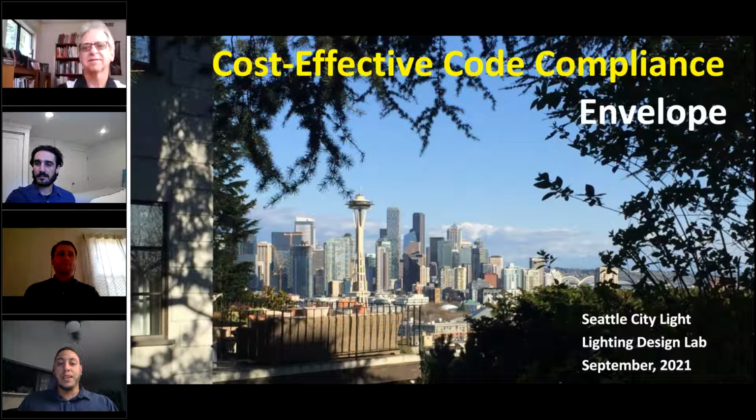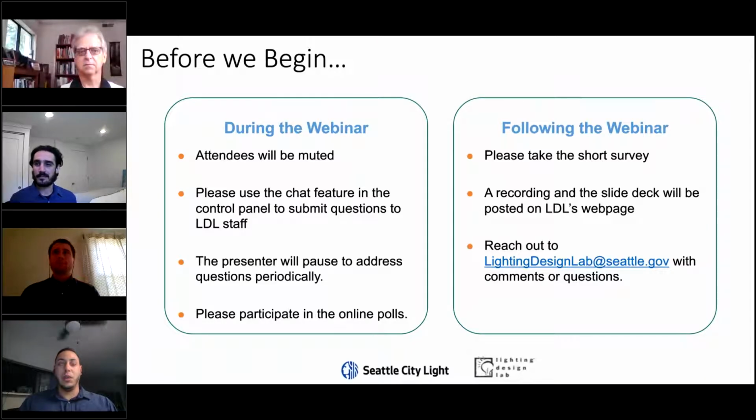Today, we are going to be discussing a topic that we are bringing back from the beginning of this year, the 2018 Seattle and Washington Energy Code. And today we're talking about the building envelope side of this code.